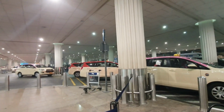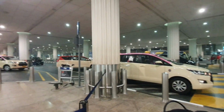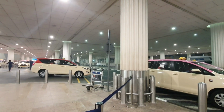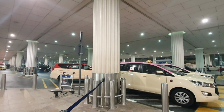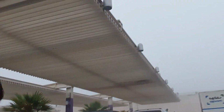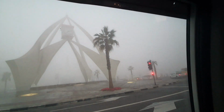Okay, so I just noticed that the pink cabs, pink taxis, their drivers are females. Oh, the red ones, male drivers. Because it's foggy, you see? It's dark, but it's already morning. Look at that, fella.